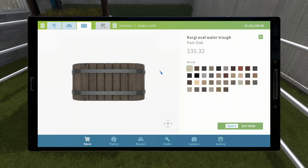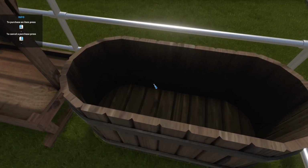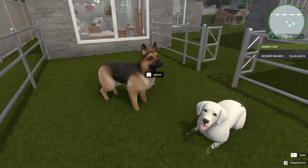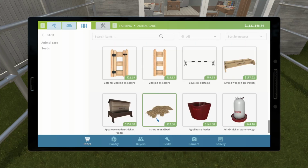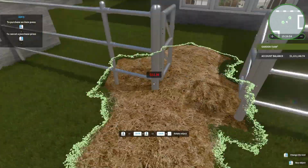What about one of these babies? How big is that? It's probably good. Yeah, fill with water. There we go. Maybe if there's food, she might come. Do I have to put a bed down? A bit of hay or something. What? That's for chickens. See, I reckon I could put that down. No, I can't put it on grass. Well, yes, I can.